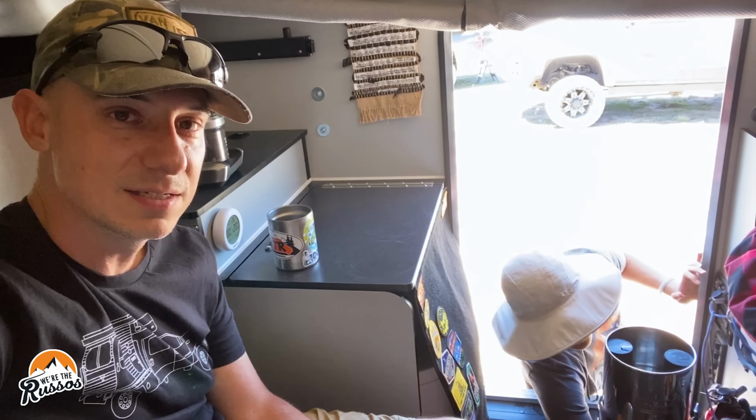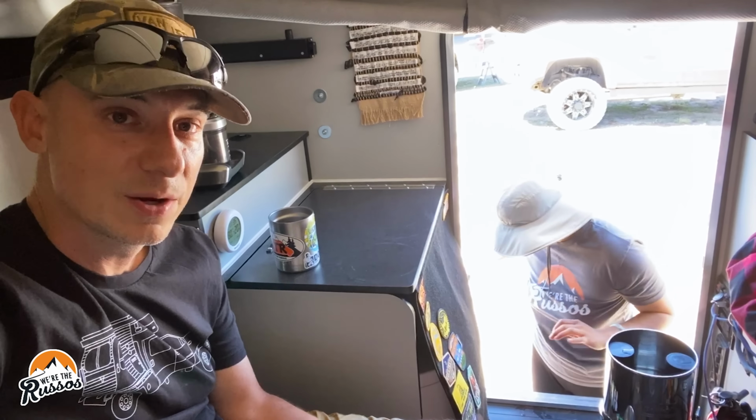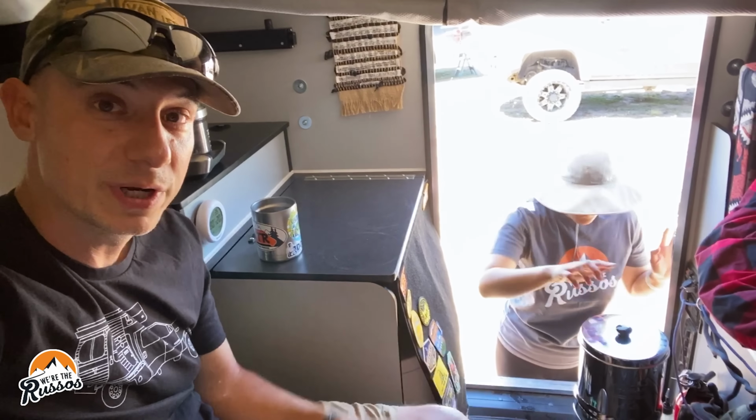So Kate was getting water from our auxiliary tank. It's a bit muddy down there, so what we have to do is run it for a couple seconds to clear out the line. But otherwise, we use that and then we put it in our Berkey.